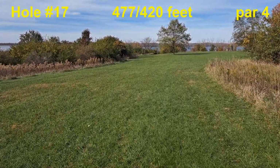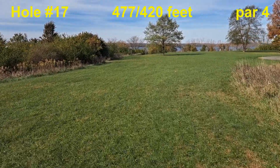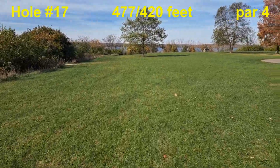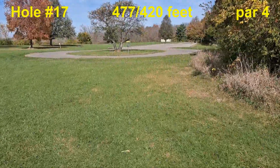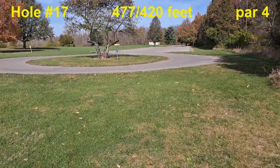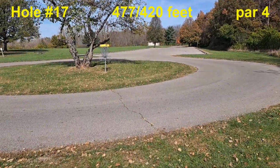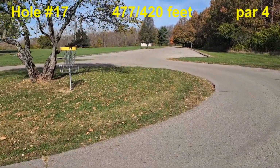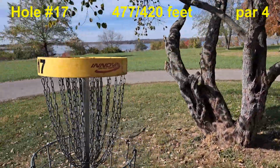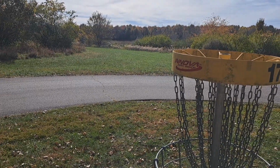If you're playing to the right basket, this is a dogleg right. There is dense woods on the inside of the dogleg, and so you don't really want to try to cut the dogleg. You want to use a left to right disc flight to get your disc around the dogleg. The basket is in the middle of this cul-de-sac at the end of a park road. It's a seldom used park road, and I did not see many other people. I saw one other person around here when I played here. There's the view from behind the basket back to the tee.